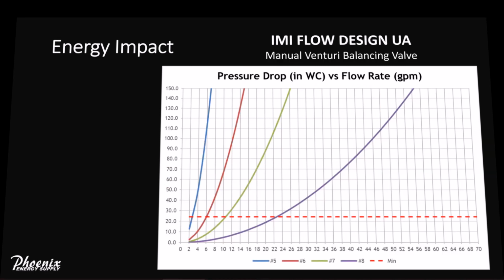So how does a balance valve actually work? These nozzles have a pressure drop curve: as flow rate goes up, the pressure drop goes up as well. So let's use an example of a flow of 54.4 GPM. We'll come back to that number later, but we're going to use that as our example. At 54.4 GPM, the pressure drop is going to be 140 inches of water column.